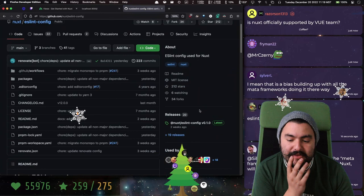I want ESLint plugin Vue. The one reason I would want this package is because of all of these global variables. So honestly, I think we'll set up ESLint using the ESLint CLI. But what we'll see is after we do that, ESLint is going to be like, I don't know what Nuxt layout is, or I don't know what Nuxt page is. Oh, thank you, mod. Apparently there's another one. There's ESLint config TypeScript.